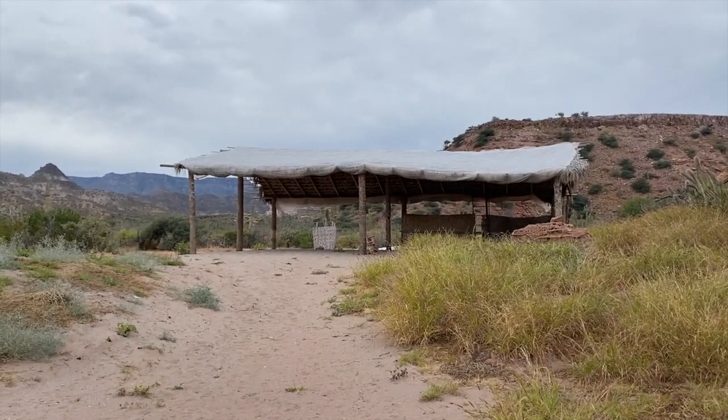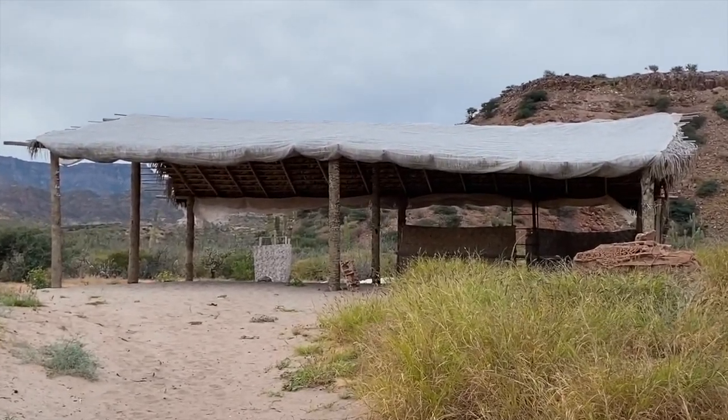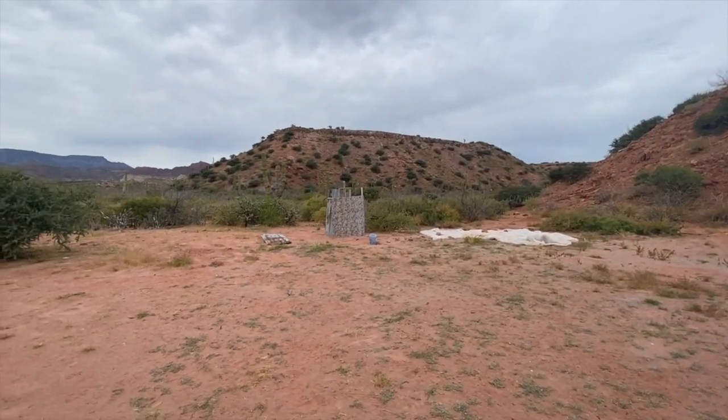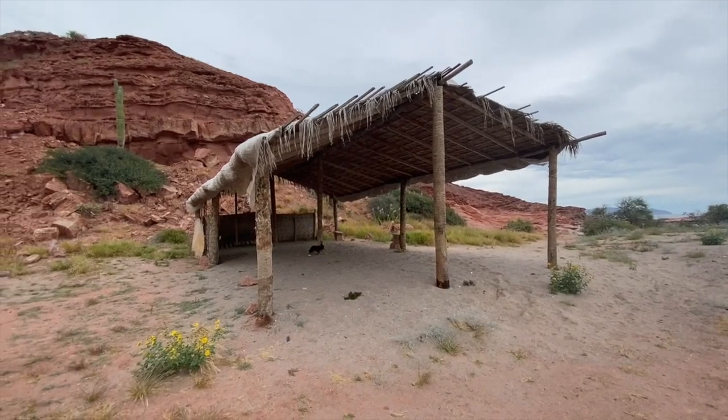The only structure at this remote anchorage is this rustic pavilion, which apparently is used by campers and kayakers on tour of the area. There's even a little makeshift shower. That night we did see some kayakers making camp here.